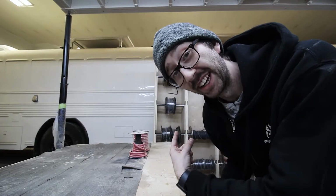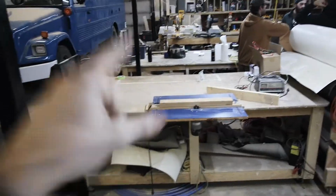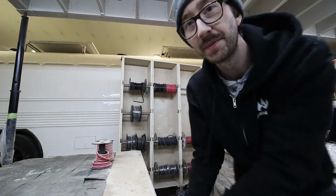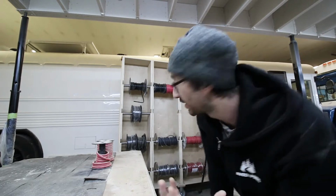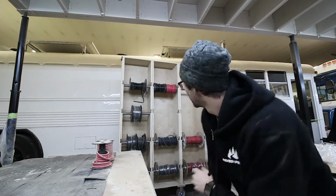So this little unit here, well, it's our new wire rack. It used to be under that table. I got LED. Now we have a little bit of organization. So I'm not kind of in the way here. I'm not sure whose design this was. I think it was Christian. I know it was cut out on the ceiling. I like it though. Double-sided, on wheels, and easily weighs about 1,000 pounds.